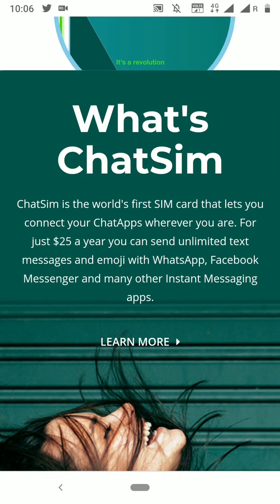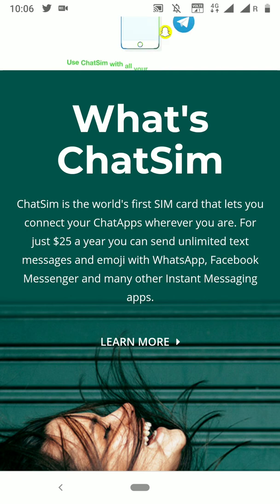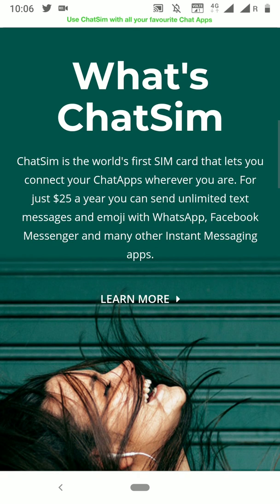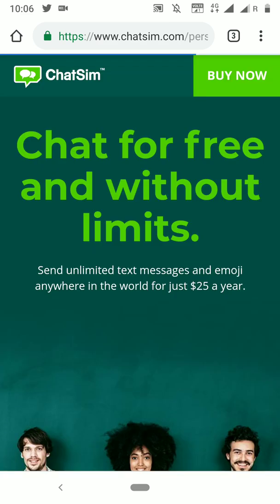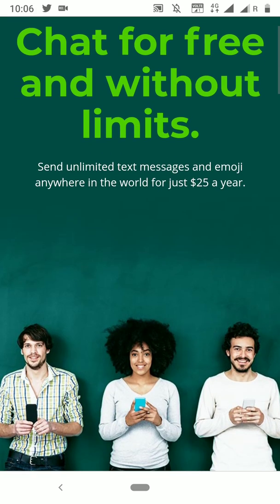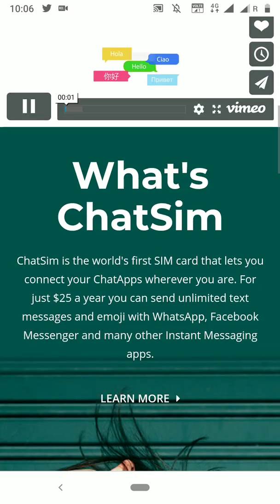So what's Chatsim? Chatsim is the world's first SIM card that lets you connect your chat apps wherever you are. For just $25 a year, you can send unlimited text messages to WhatsApp, Facebook Messenger, and many more. If you want to learn about the other apps that work with it, just hit the Learn More tab, and it'll take you directly to the other messaging apps.